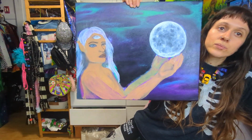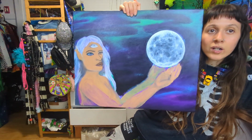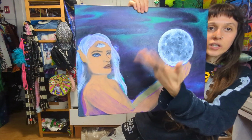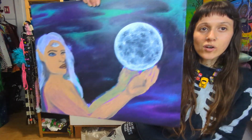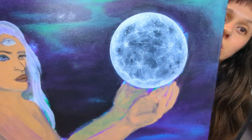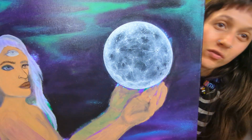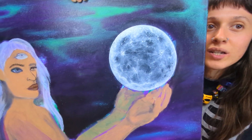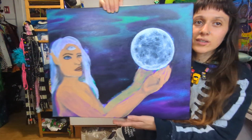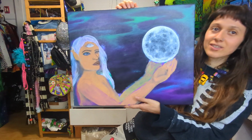So, this obviously needs a lot of work. I have to do her still. She's just an outline, basically. All we have done here is the moon, pretty much. But look at that moon. I don't know if it's focusing right, because it's on the zoom out setting, but I'll put a picture. I'm really proud of this moon.